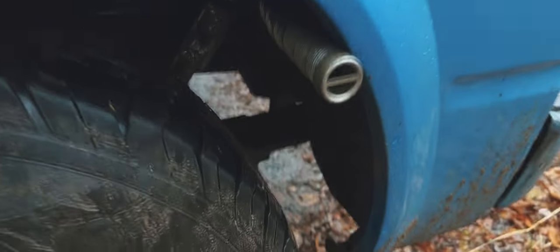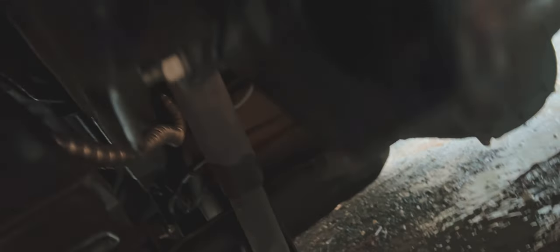Everything is connected properly and everything. I don't understand. All right, so it seems to be working now. I don't know if it just had to adjust to the altitude, because I think I'm up like 3,000, maybe 4,000 feet. Yeah, it's pumping heat right now.